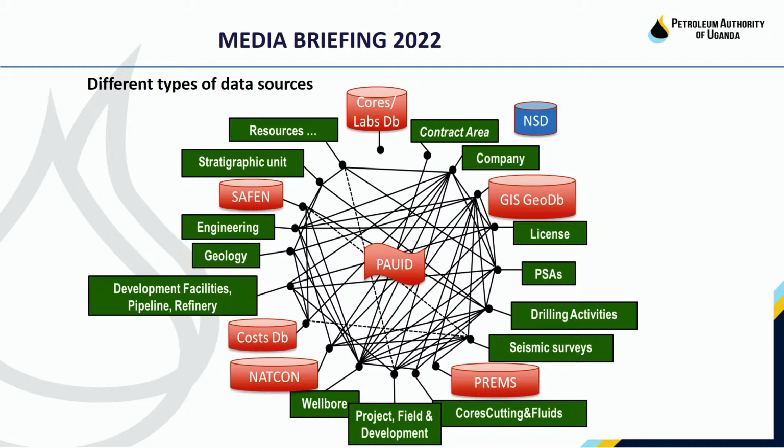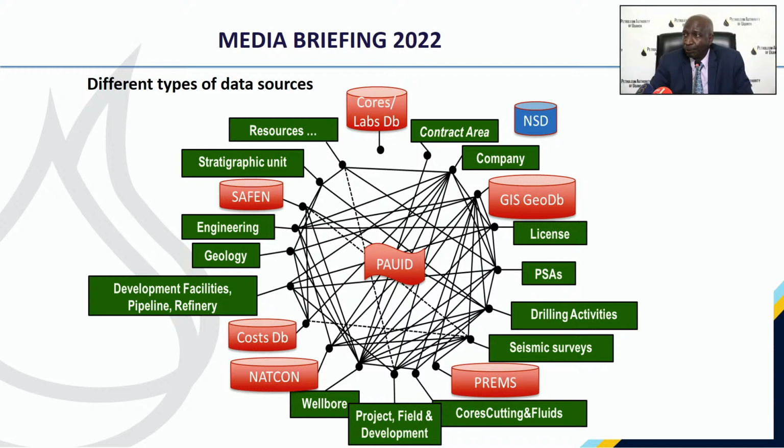In this regard, the authority is required to regulate the acquisition, processing, interpretation, receipt, archiving, and dissemination of the country's oil and gas data. There is currently over 50 terabytes of electronic oil and gas data, and I don't know how many of you here are IT gurus. That's a lot of data. And there's thousands of physical data, geosamples, under the custody and management of the Petroleum Authority of Uganda.